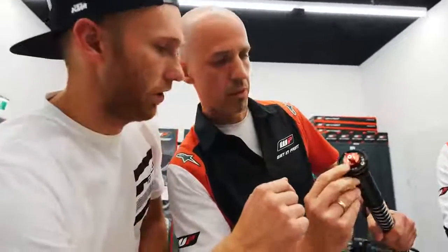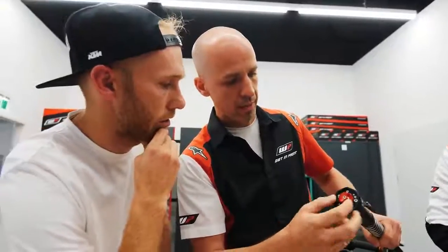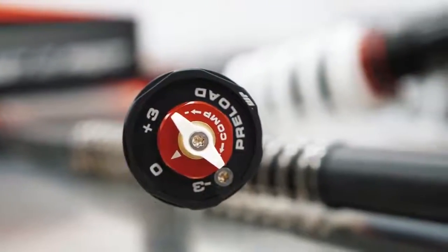How do I know that this is rebound? As you can see here, this is then a rebound knob. And the preload is written here. What you can do is, with a spanner, you can easily adjust the preload -3mm and +3mm. Okay, I understand. That's very nice that it's very visible.